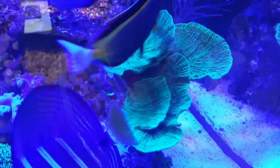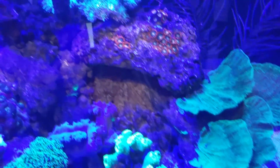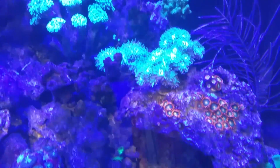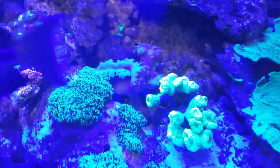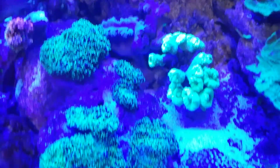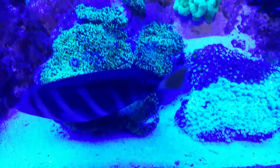My rose petal Monty's been doing good for a few months. Has blue little dots on it. My Duncan seemed to be growing. I did switch over to that Fritz salt, but I didn't really see a change. I don't know if I'm going to do it again. I still have some left.